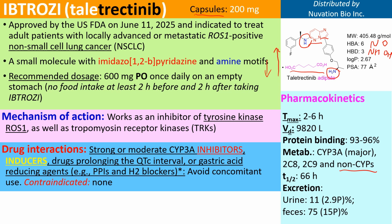In addition, taletrectinib prolongs the QTc interval. So if patients also take some other medication which prolongs the QTc interval, for example, an antiarrhythmic agent, need to avoid concomitant use. Try to minimize the risk of prolonging the QTc interval.